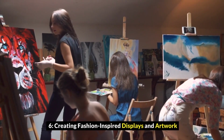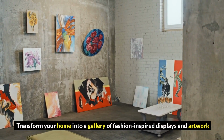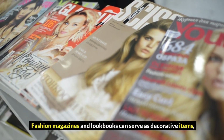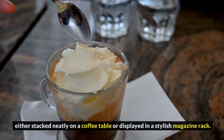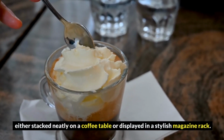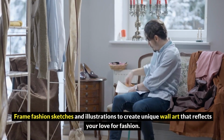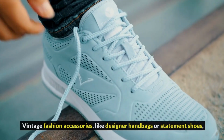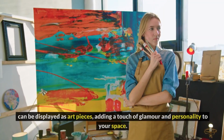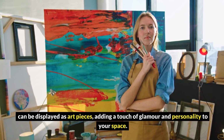6. Creating fashion-inspired displays and artwork. Transform your home into a gallery of fashion-inspired displays and artwork. Fashion magazines and lookbooks can serve as decorative items, either stacked neatly on a coffee table or displayed in a stylish magazine rack. Frame fashion sketches and illustrations to create unique wall art that reflects your love for fashion. Vintage fashion accessories, like designer handbags or statement shoes, can be displayed as art pieces, adding a touch of glamour and personality to your space.